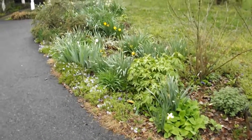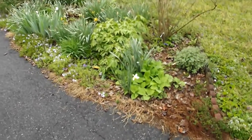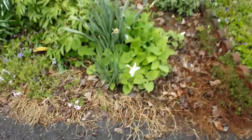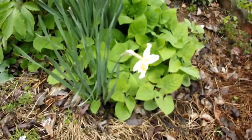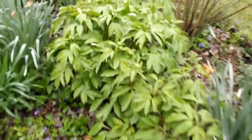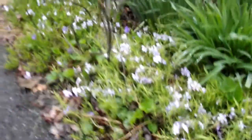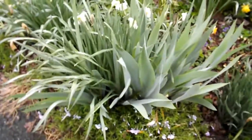It's April 14th and the garden bed has really come up, as it always does. It's a little salvia, peony, buds are everywhere. This is a beautiful red peony. Here's my creeping phlox, which I love. Daffodils are fading somewhat. We have gobs of iris.